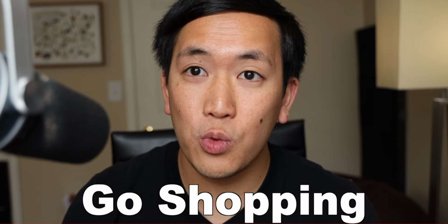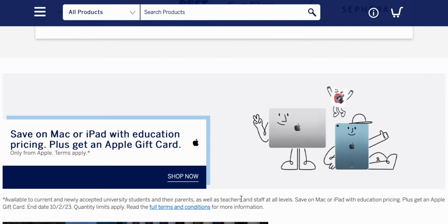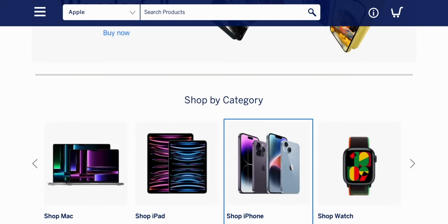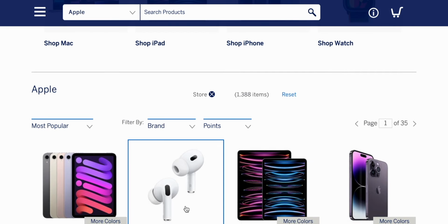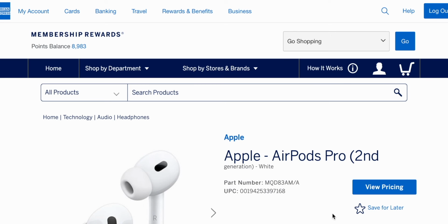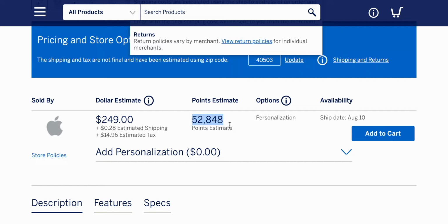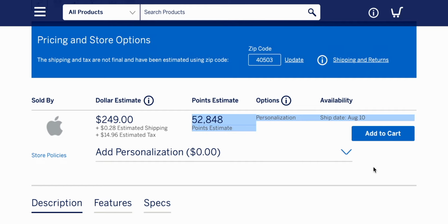Okay, so the second way to redeem your points, go shopping, is actually one of the worst ways to redeem your MR points. This is basically some websites that partner with Amex and you can shop directly on Amex.com. However, when you do this method, unless it's during a promotional period, you can only get half a cent per point. So it's actually less than the 0.6 cents per point that you would have gotten for the statement credit. So this is literally the worst way to redeem your points.